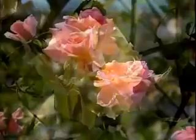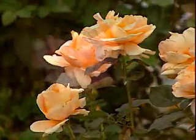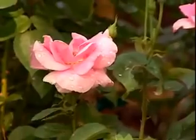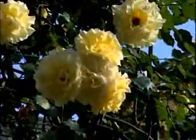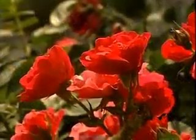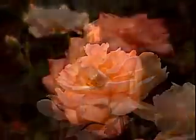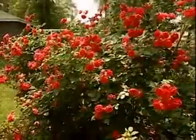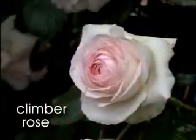Roses, the national flower, lovely to look at and sometimes a pain to maintain. But thanks to modern science, researchers have developed easy care roses that turn minimal work into maximum rewards. Some of the easiest to grow include shrub, carefree, and climber roses.